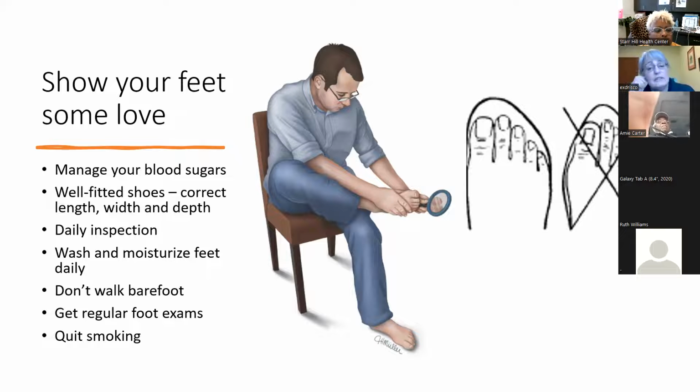You should wash and then put moisturizer on your feet every day. Never walk barefoot. Even at the beach, you should wear sandals because you could step on something that could injure your feet and cause a problem down the line. All right, so your shoes, you want them to be well fitted with lots of room for your toes.